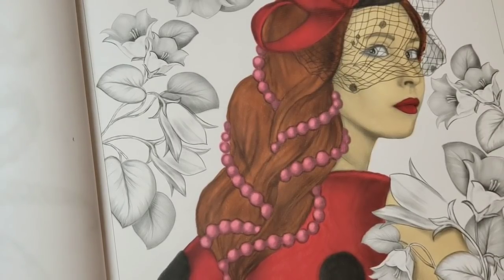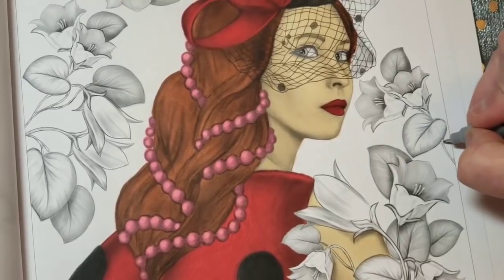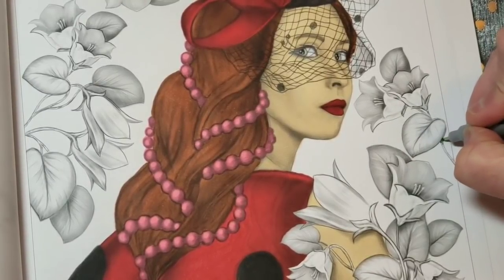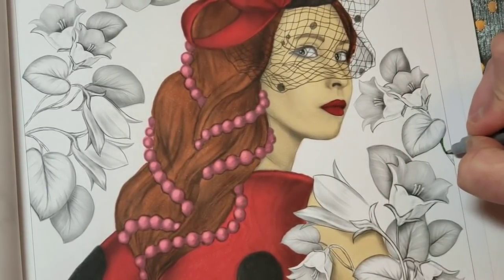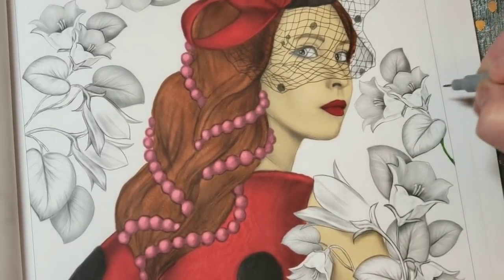And I'll let that dry for a minute and see if I wanted that to be any darker than it actually was. But for right now, I think that's okay. And like I said, I'll be doing it also on all of these little stems because the nibs on the alcohol markers are just too big. This is ultra fine here.